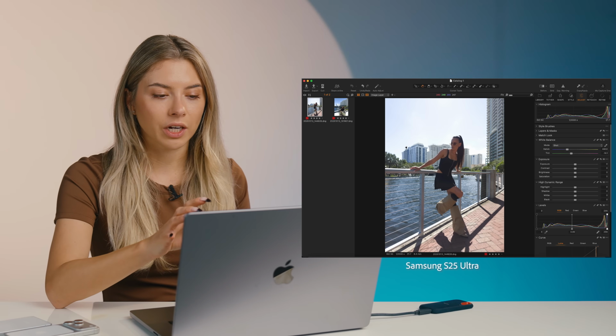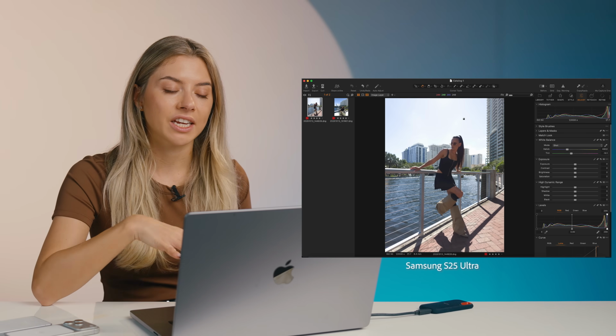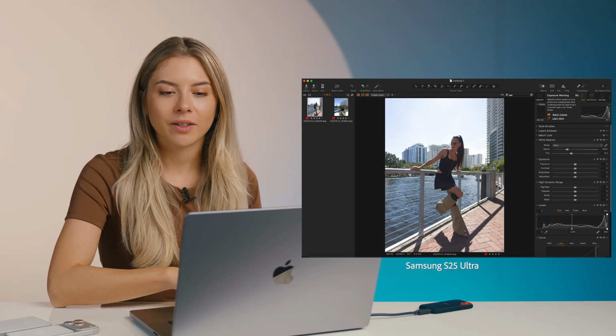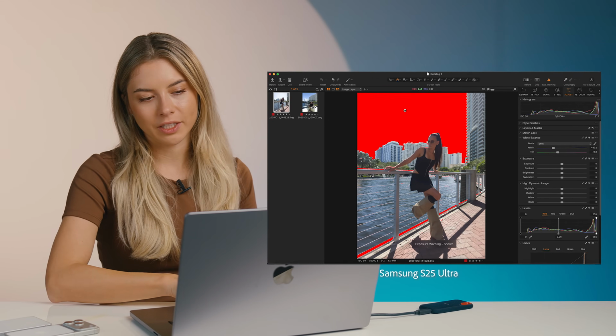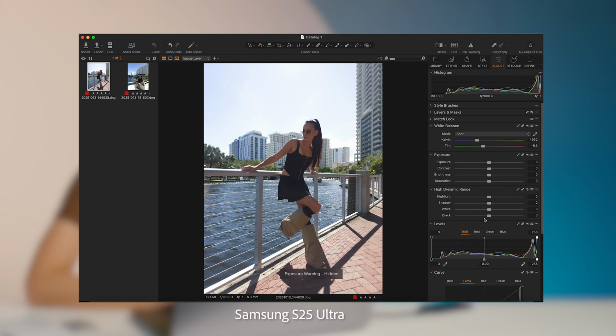Like you can see on this shot, we have several problems. For example, the sky is overexposed and we should recover this information from highlights. And even if we turn on exposure warning, you're going to see that the sky was blown out. We're going to try to recover this information from highlights. It actually recovers pretty well.